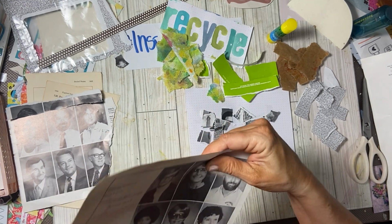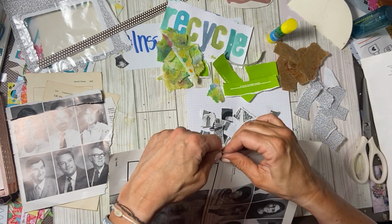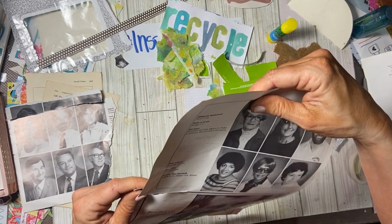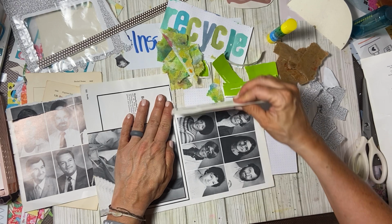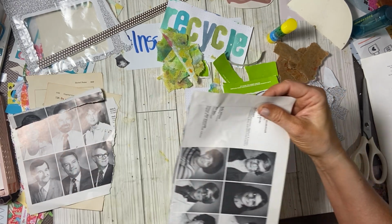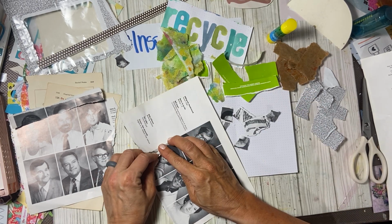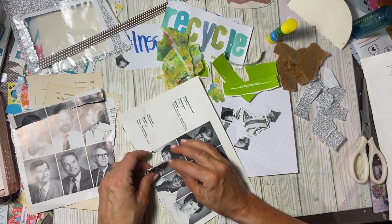I'll tell you what I want, I want Miss Ruby Johnson's striped shirt. Ruby Johnson was the building monitor. But she's got this cool striped shirt on, which I'm borrowing. I'm so sorry, Ruby. Please forgive me.